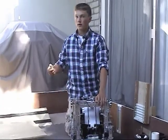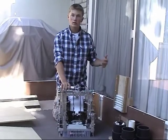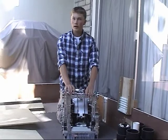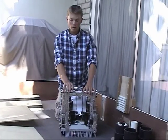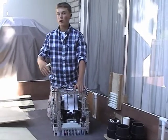Additionally, before the second tournament, we created our autonomous to turn on timers. The only problem with this was that during our second competition, as the battery was being drained, the turns would become less and less.